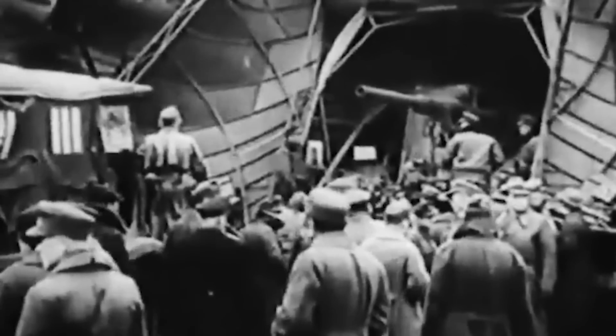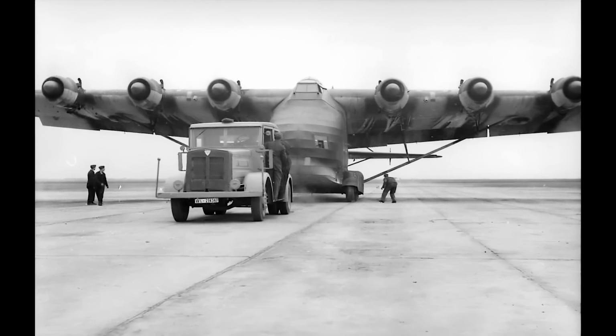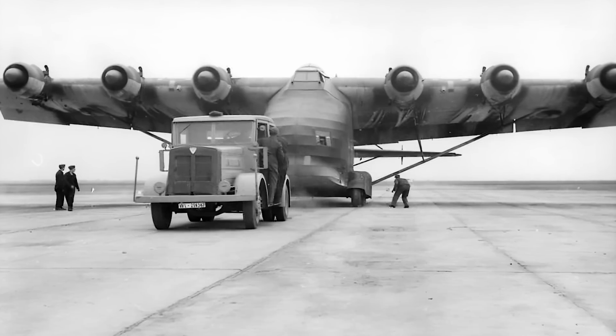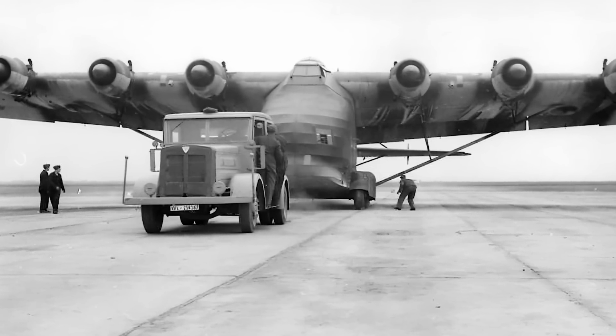As the war progressed, the Me-323's role evolved. It was increasingly used for evacuations, helping to extract German troops and equipment from threatened areas. During the Allied invasion of Sicily in July 1943, Gigants helped evacuate Axis forces to the Italian mainland.